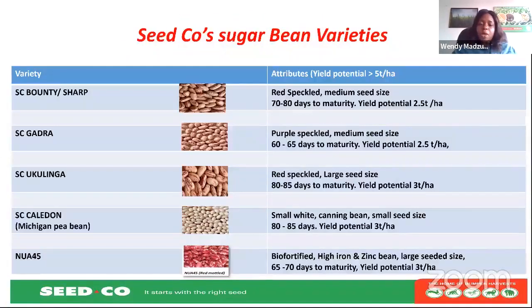So for SeedCo, we have a wide range of varieties, like you have rightfully heard from our other different platforms. Sugar bean varieties that we have at SeedCo, we have SC Bounty, or SC Sharp, we have SC Gadra, we have SC Ukulinga, SC Caledon, Nua 45.